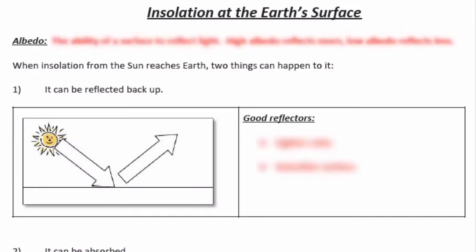Write this down in your notes. Albedo is the ability of a surface to reflect light. High albedo reflects more, low albedo reflects less.